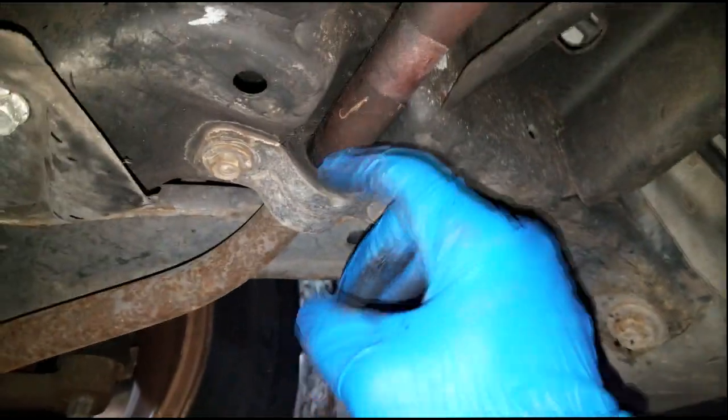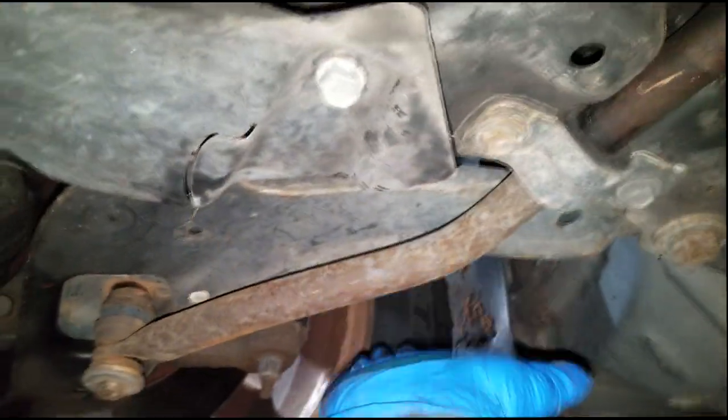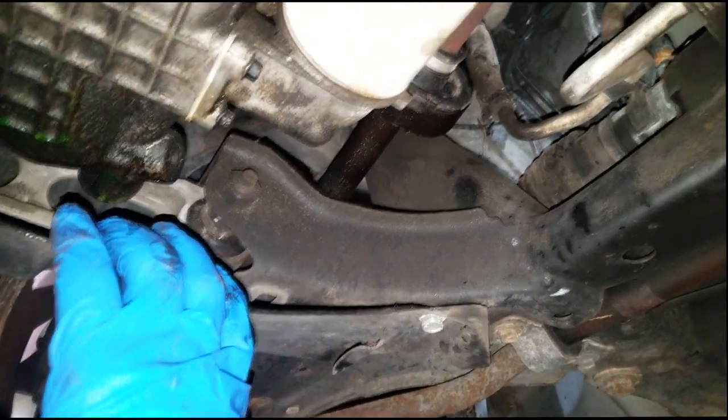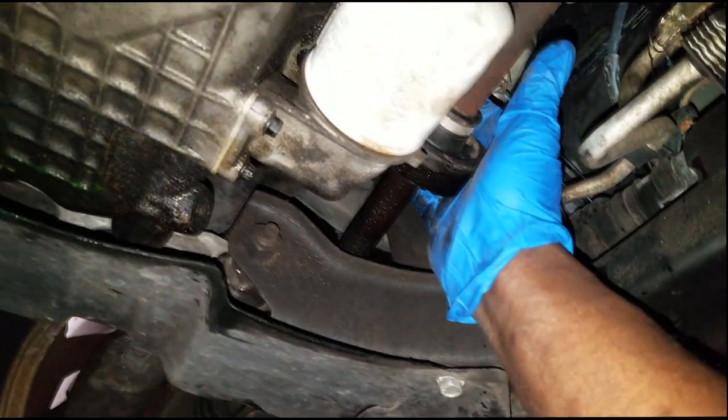Of course, I have to recommend an alignment when I'm doing tie rods. This can cause knocking noise. I'm hearing some knocking noise. I went on a test drive. Always test drive your cars. Now, let me tell y'all something. She came in saying, I want an alignment.